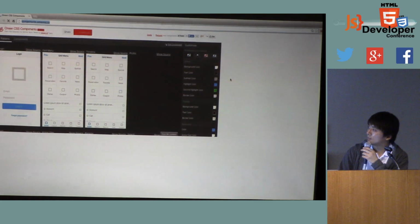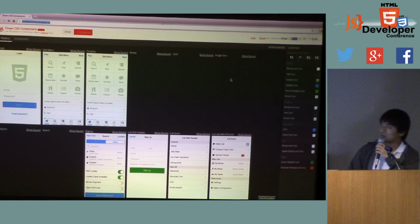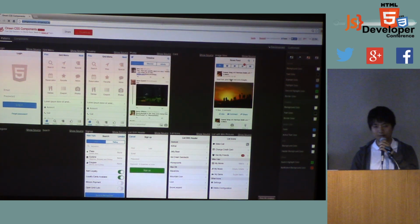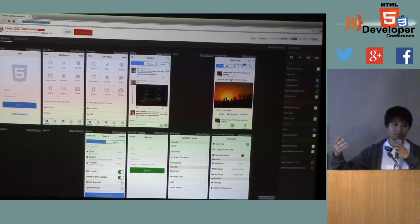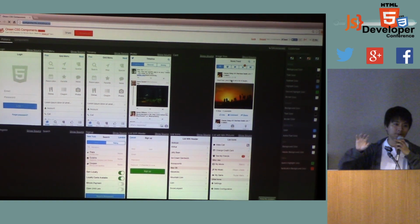Oh, the screen is too large. It's still loading. This is a component site. So usually UI frameworks provide widgets, and it's your responsibility to combine those widgets and create your own application.